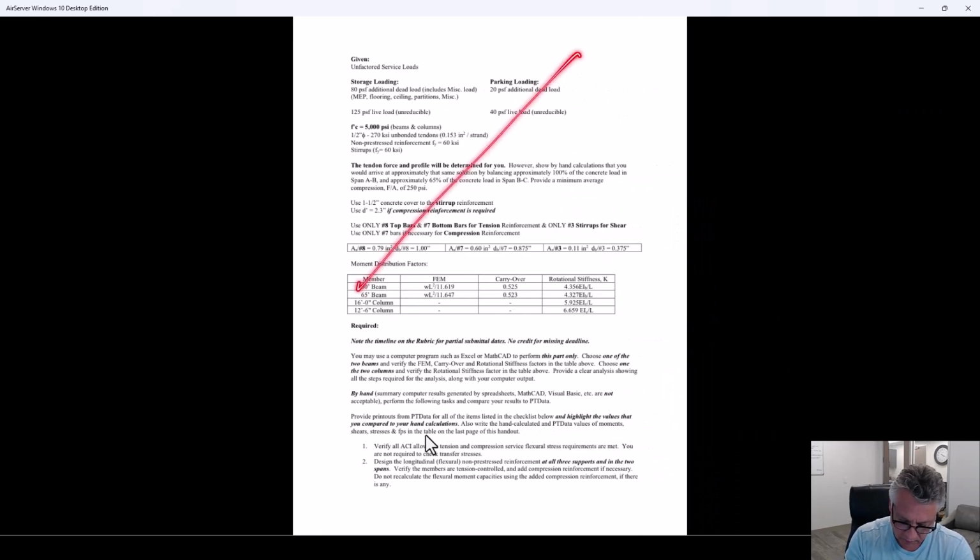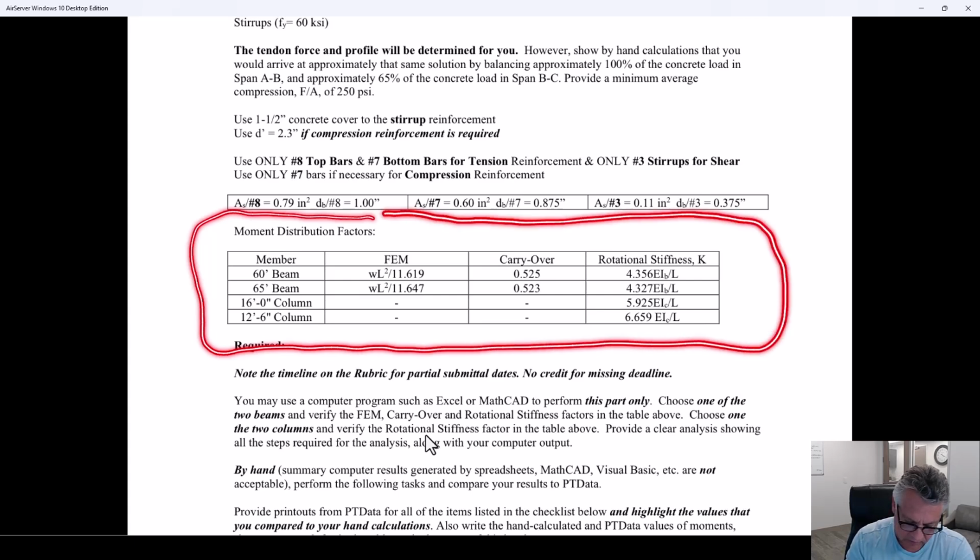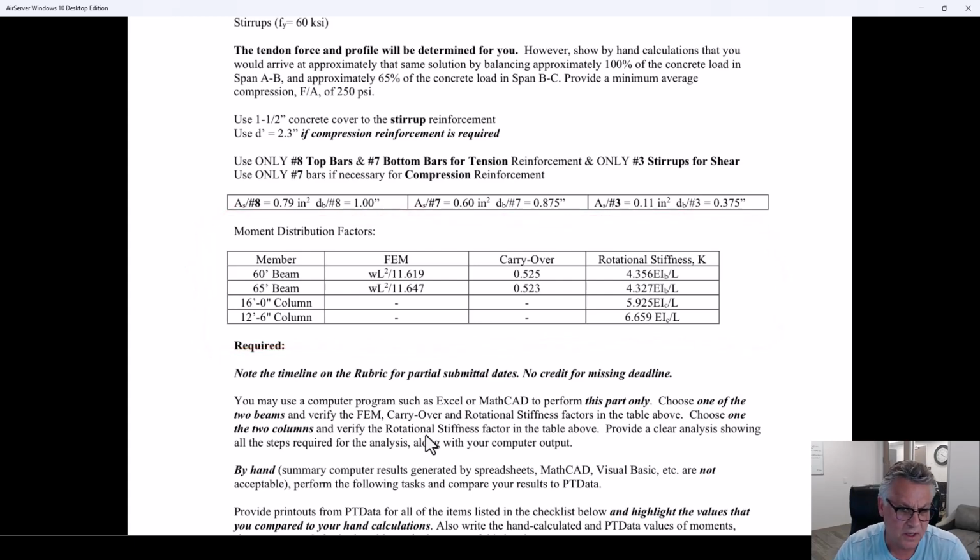Forget all this stuff up here right now. What I want you to focus on is that we have a concrete system that has columns, that has beams, and because it has columns and beams, it has rigid zones. We're going to talk about that right off the bat. Because of those rigid zones, every professional software program is going to create a stiffness matrix that is not a stiffness factor of 4EI over L and a carryover factor of 0.5 and fixed end moments of WL squared over 12. They're going to be something else, and that's how the stiffness matrix is created.